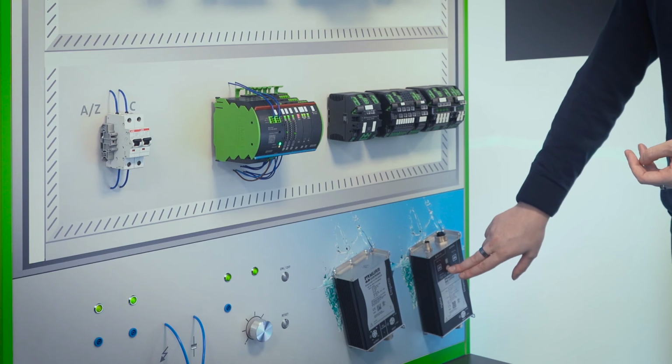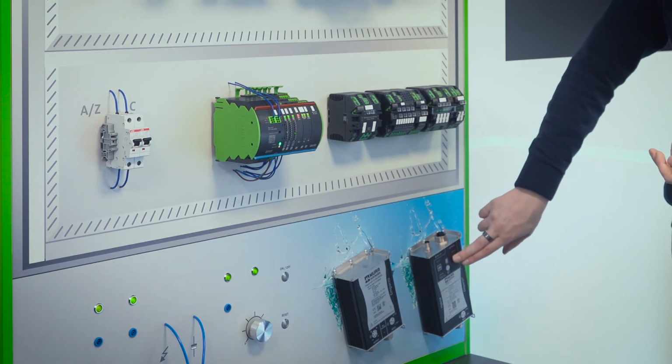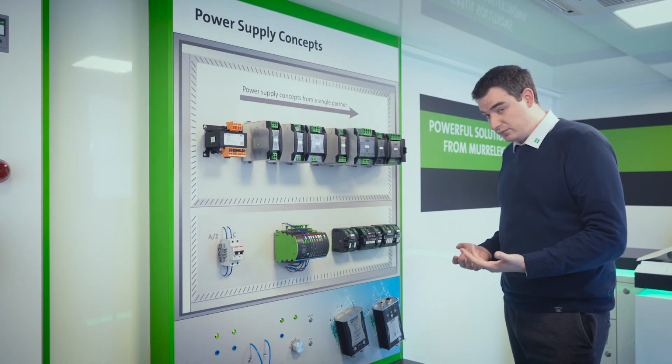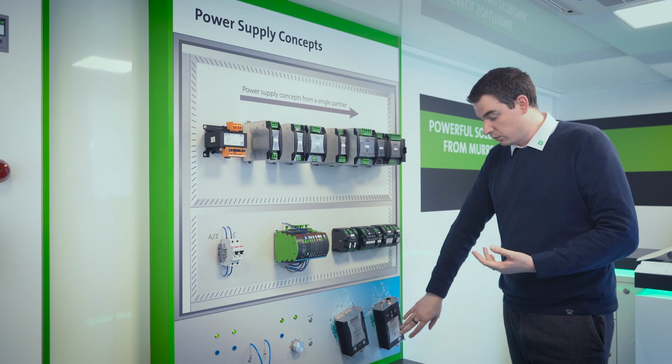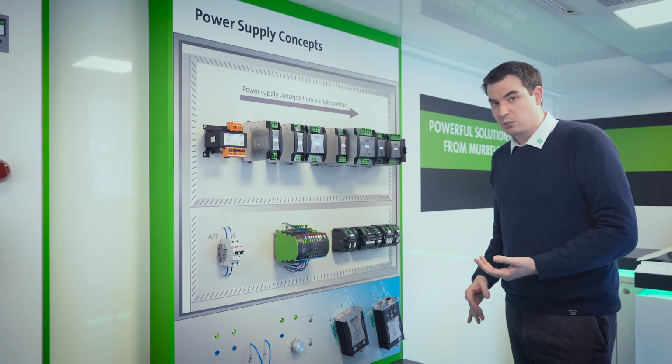When it's in the non-IO-Link function mode, you have the buttons on the front to be able to change the current ratings as required per each channel. So the unit as a whole can do 10 amps. Each channel is configurable 1 to 8 amps.